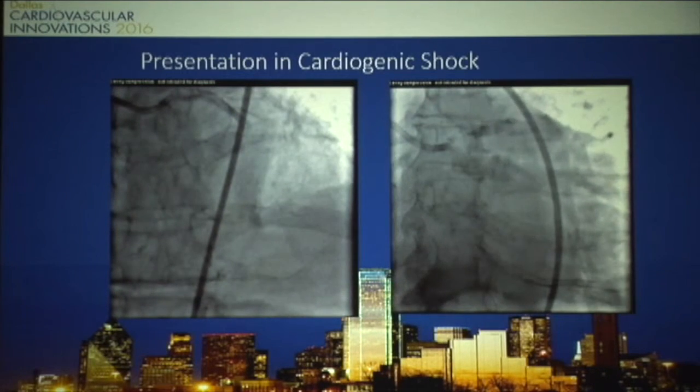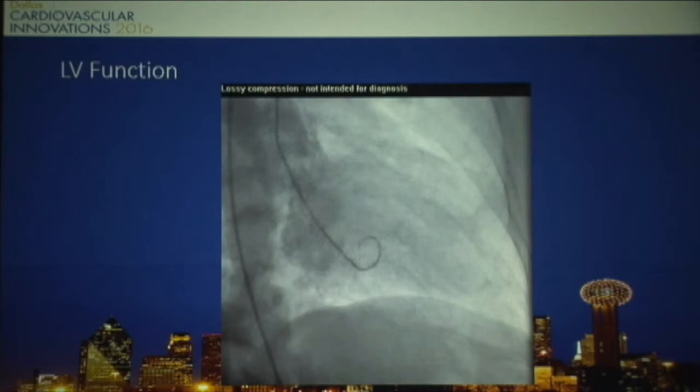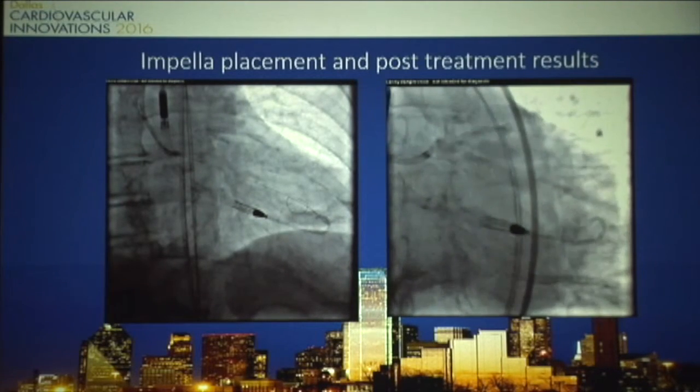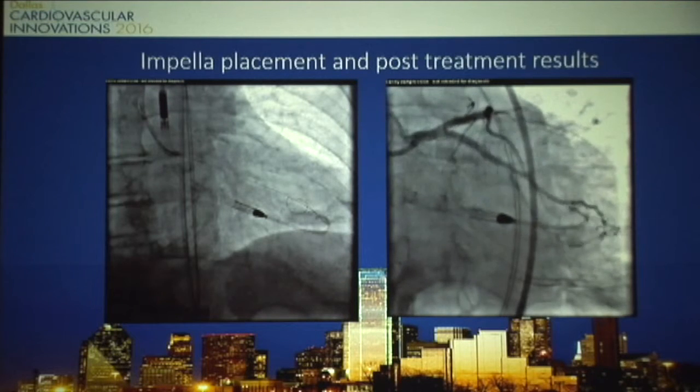There is a large thrombus in her left main, LAD, and the origin of her circ, and clearly a very sick patient. The ejection fraction in this patient was about 30 to 35%. That wasn't terribly bad, but she was in profound shock at that point. Impella was utilized, and the procedure was carried on. I'm not sure if I can show that again. As you can see, the results were excellent.